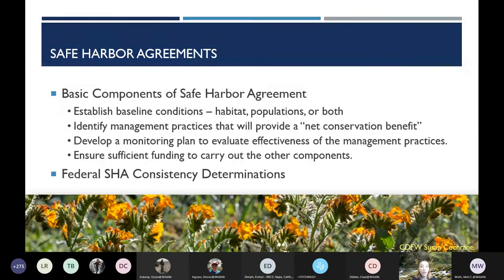And then last, we find a way to ensure sufficient funding to carry out all these components that I just talked about. This is much less stringent than the CESA funding assurances requirement for ITPs and CDs, and it's something we can work on together to figure out how to make it work. Safe harbor agreements are voluntary collaboration between CDFW and a landowner. We work together to complete these steps. We draft an agreement that works for everybody as much as possible.